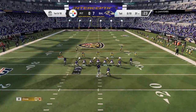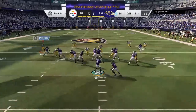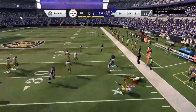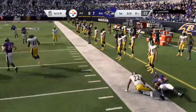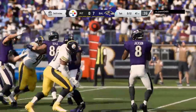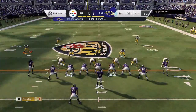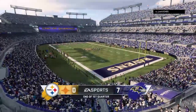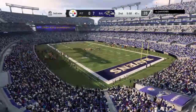Line of scrimmage, the 31 now on 1st and 10. To throw is Jackson. They'll roll him out right. He's going to take off with it. He'll get 10 there all on his own, but it'll be 2nd down. And this should be the final play before the quarter ends. After one, 7-0 on EA Sports.